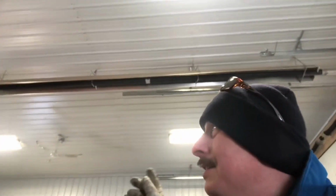Speaking of frozen and clogged together, look at this overhead radiant heater in the shop here. Man, we've been killing dinosaur after dinosaur today. I don't know if this thing has actually shut off in the last 24 hours. It's only like 6 or 7 degrees in the shop. We don't keep it very warm, but it's been running steady. So, you know, it's cold outside.